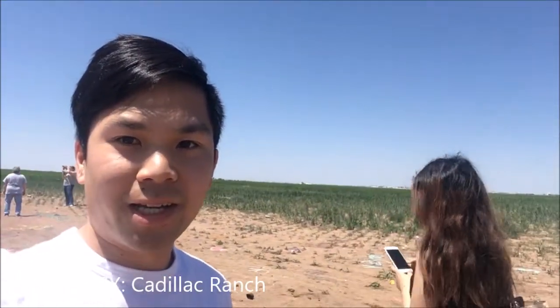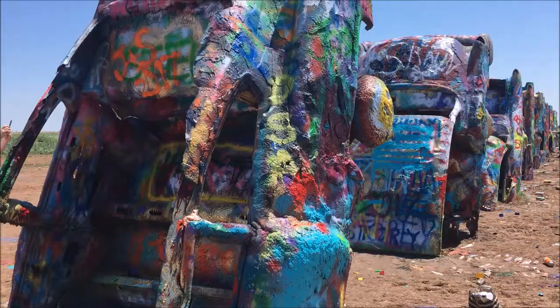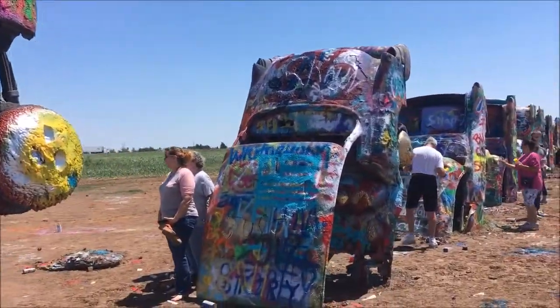What's up guys? We're here in Amarillo, Texas. We just stopped on the side of the road. And right behind me we have a bunch of Cadillacs. This is actually Cadillac Ranch right here. Yeah, so as you can see, there's people spray painting the cars.